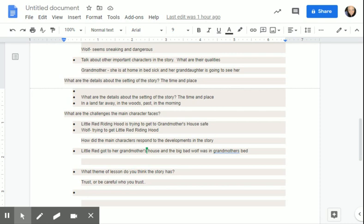Okay, so the next question you want to ask is: what types of challenges are the main characters facing? What are the challenges? We know that there's a challenge immediately. Little Red Riding Hood is going to see her grandmother, and we want her to arrive there safely. So that's the challenge.